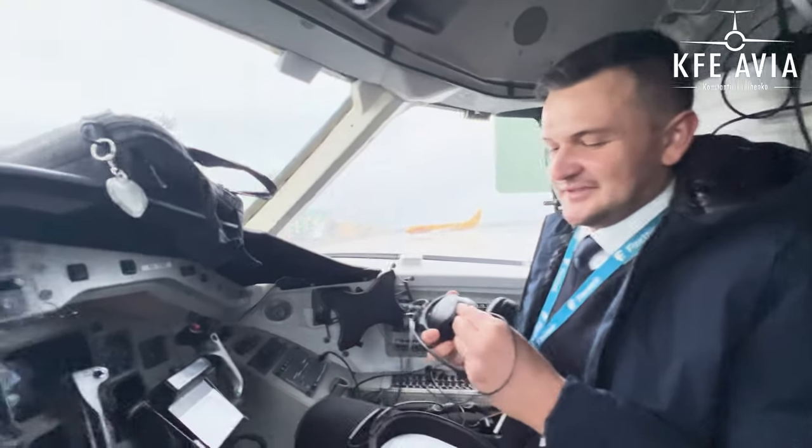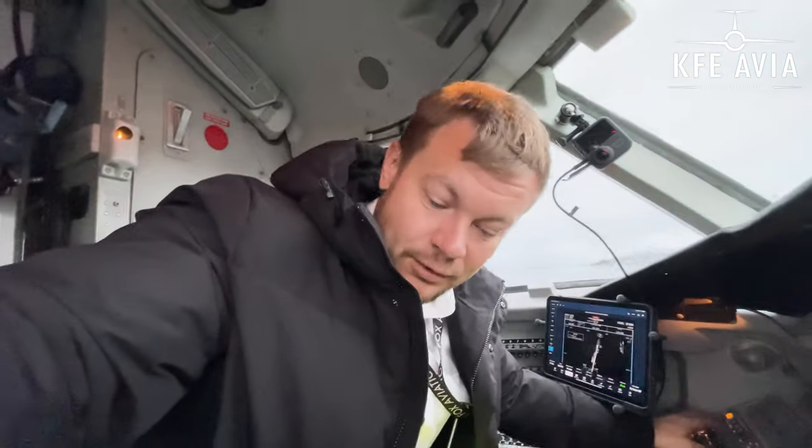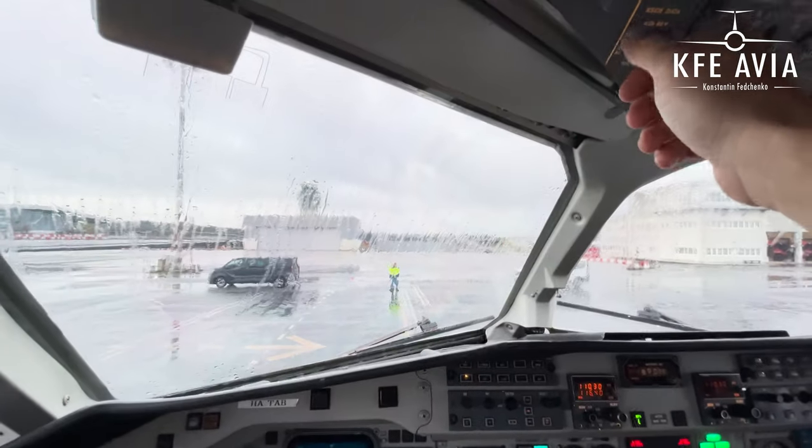We will try to listen to the weather of Vigo from here. I don't know, is it gonna work? We are low, so probably not. No? It will not come. Let's try later, let's see the GPU. When the GPU is connected, we can try to do that. No chance. Let's clean the window.